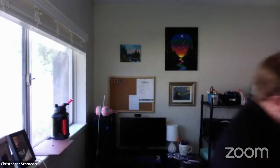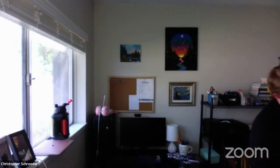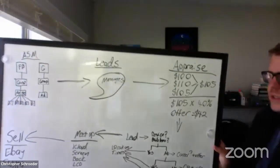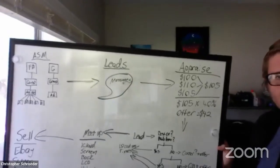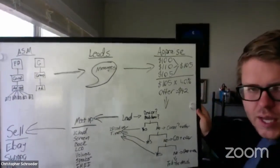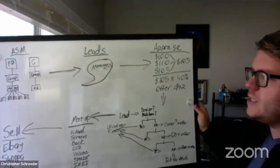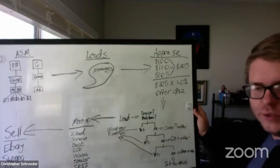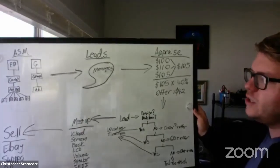So let me go ahead and pull up the whiteboard here. Oh, all right. Back to the whiteboard. Need to use the one on my wall eventually, but it is what it is. So you guys can see this. Okay. So this is the whiteboard, and this is how I'm going to explain it to you guys, because I think it's a better visual than me actually showing it on the computer, because I lose people that way. And this is a good overview.